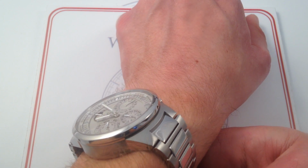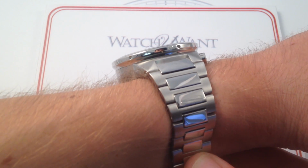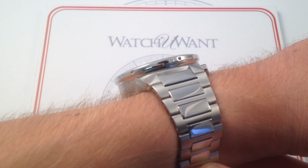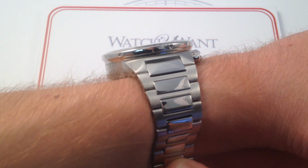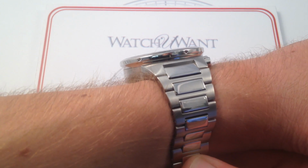The only drawback in terms of fit might be that at 16 millimeters thick, it is exceptionally fat, and it's a thick 16, because I want to emphasize, and this angle really gives you a good view of it, that the bezel has a little bit of an overhang to it.